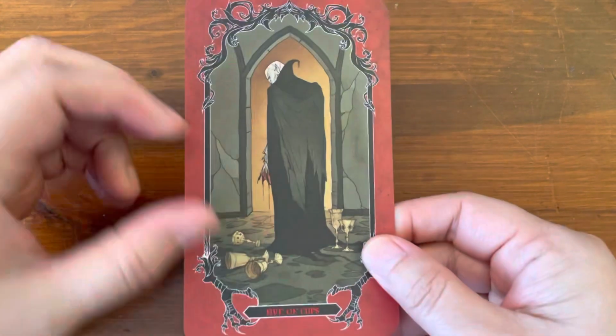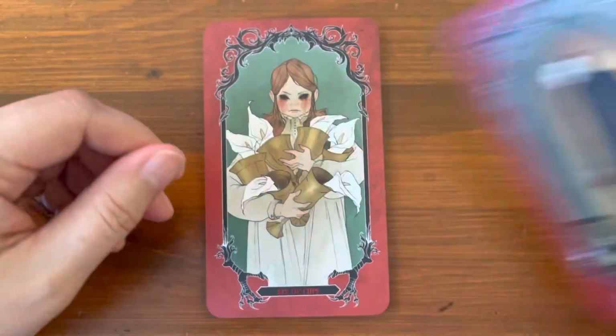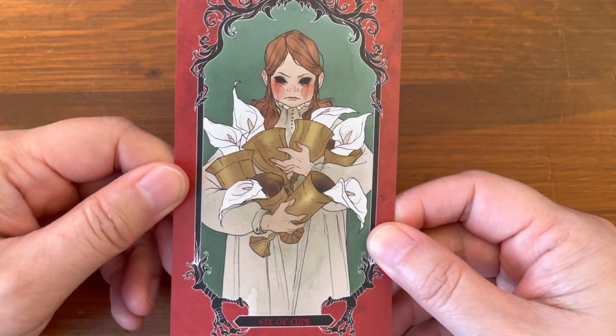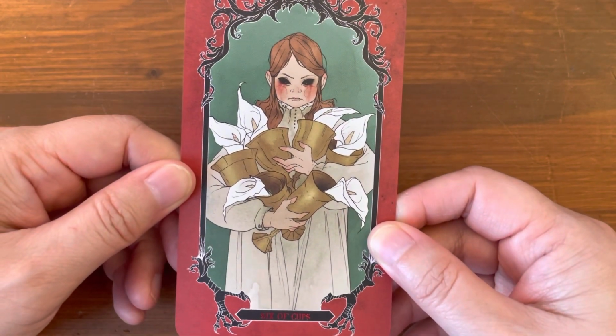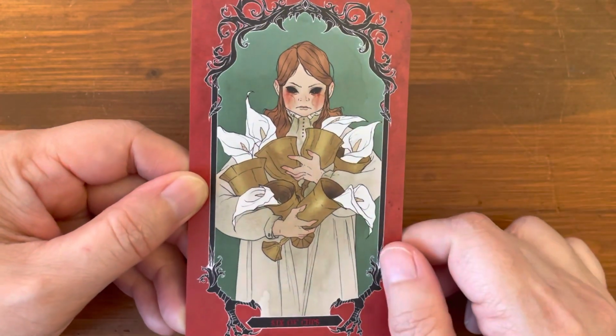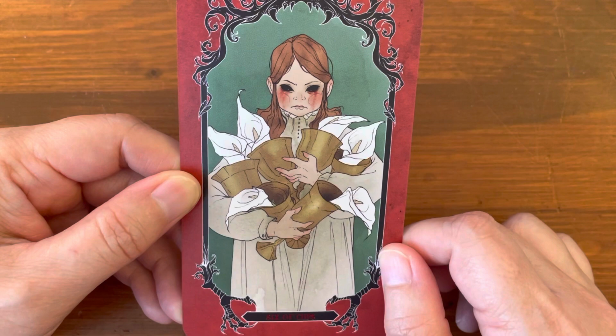Five of Cups, that's pretty traditional. Regrets. Six of Cups. Now this is a very interesting Six of Cups. I mean, there's the flowers, but there's only one child instead of 2 children, and this child looked pretty possessed.